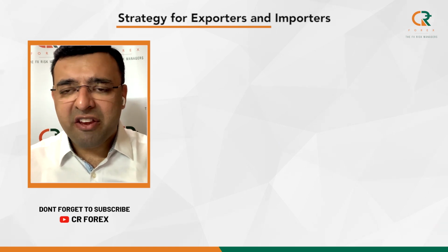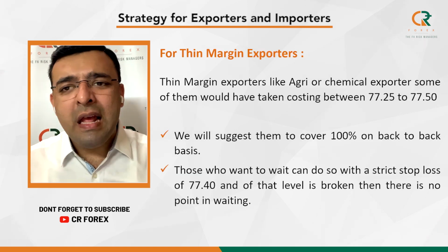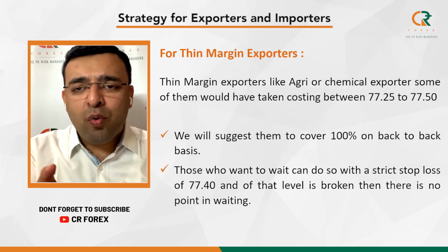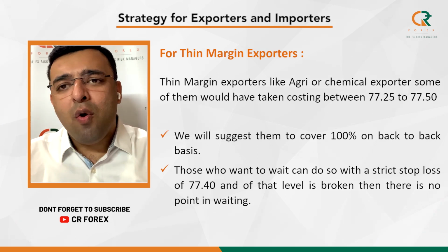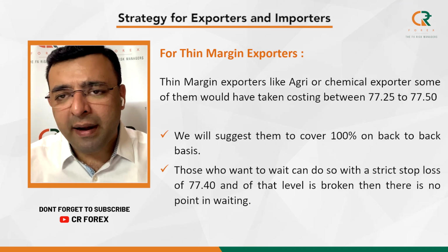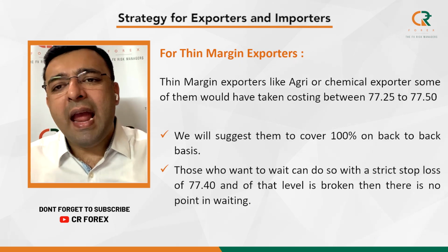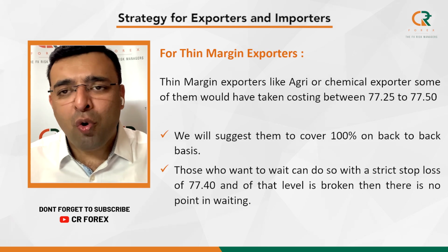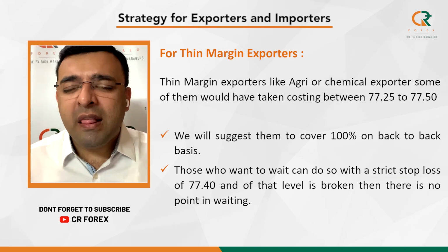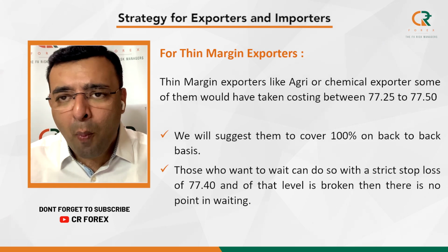Now let us discuss strategy for thin margin exporters. Thin margin exporters like agri exporters or chemical exporters, most of them have taken costing between 77.25 to 77.5 level. We suggest that they should cover on a back-to-back basis 100% between 77.5 to 77.70 levels. Any exporter who wants to keep their position open should follow a strict stop loss of 77.40. Once 77.40 is broken, they should completely hedge all their open positions.